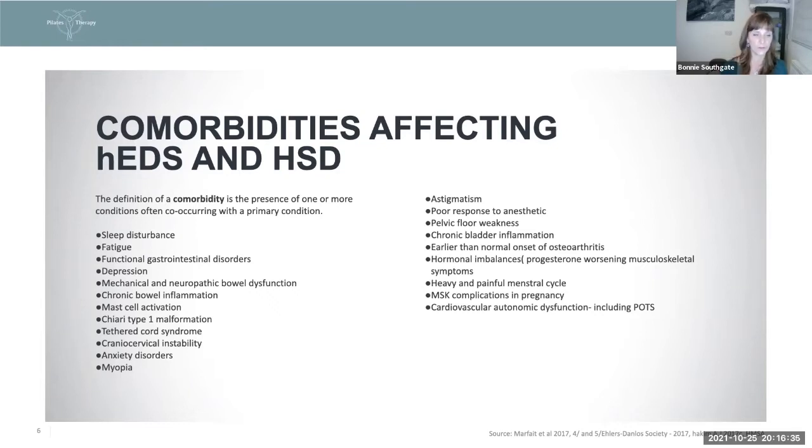Well, that goes with the sleep disturbance, but they can often have functional gastrointestinal disorders. They can have lots and lots of gut issues, and that'll be partly because the whole of the gut is muscular and they're not as strong, and all of the junctions are a bit weaker. They can suffer depression. They're often not diagnosed. The average diagnosis is 12 years.